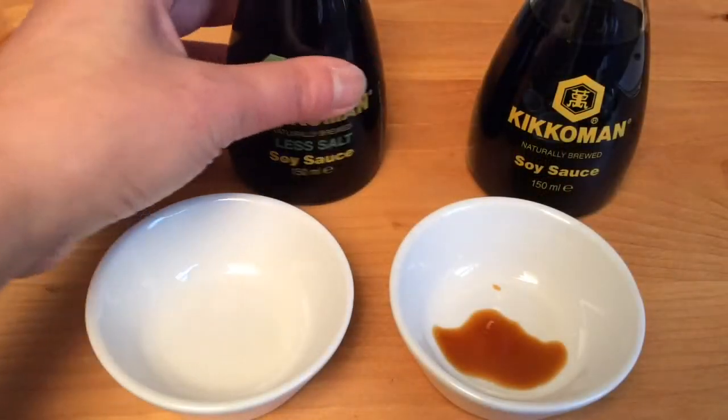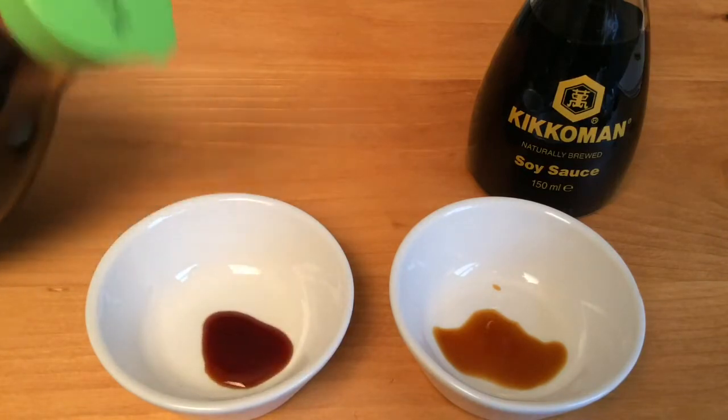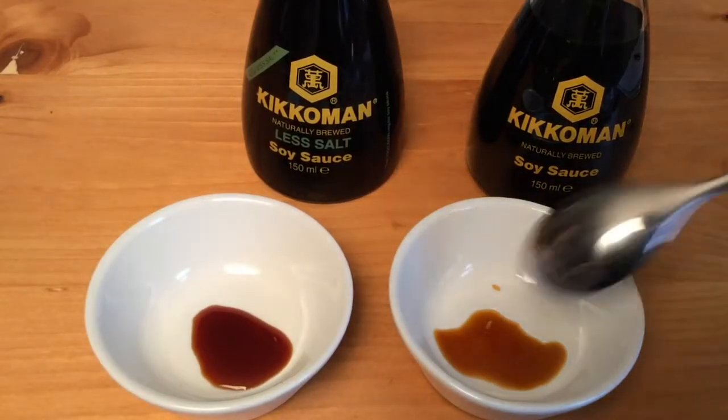Here we are. This is the old boy, Kikkoman. Everything we expect from soy sauce is here. Strong saltiness comes first, with a good balance of sweetness and umami. Nothing more to say. This is the shoyu.